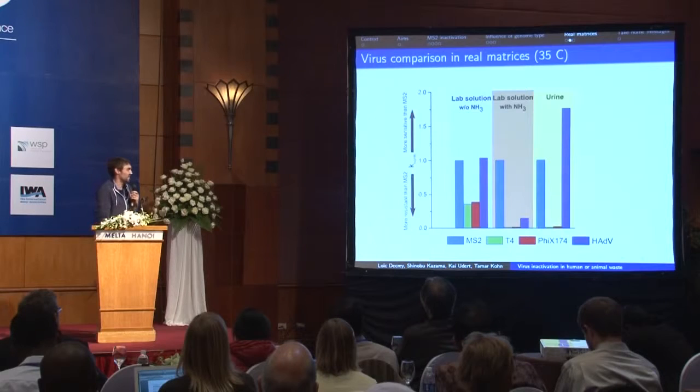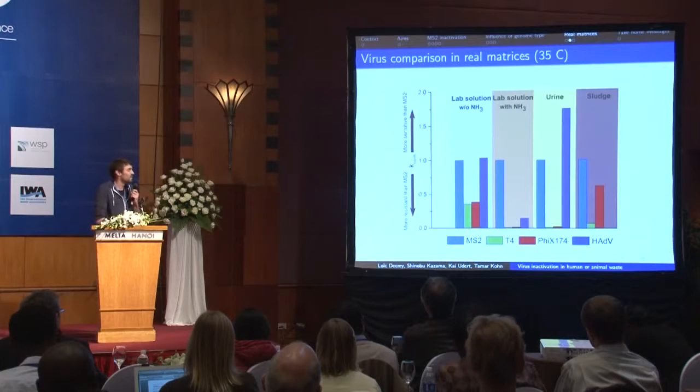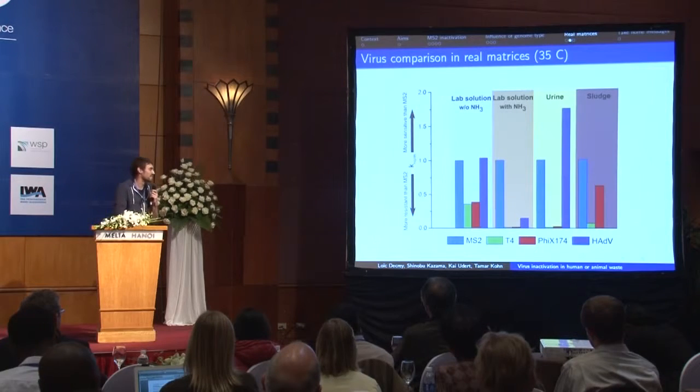So the two phages are still resistant, but surprisingly we see an increase of sensitivity of human adenovirus. So it's currently under investigation in our lab. But we think it's maybe linked to a specific compound in urine. And finally, sludge. So we haven't tested adenovirus yet.